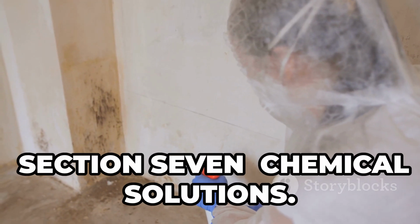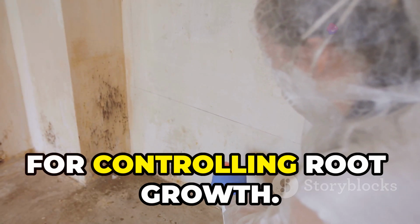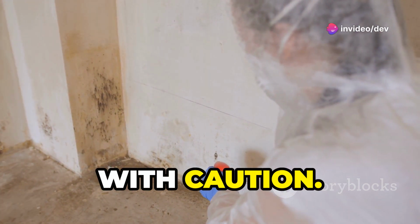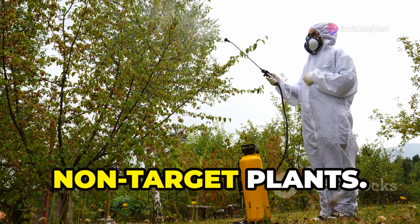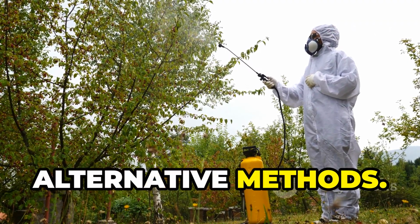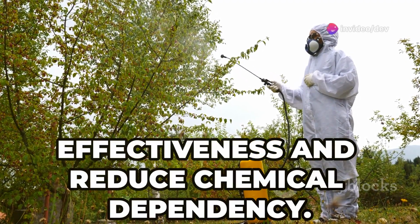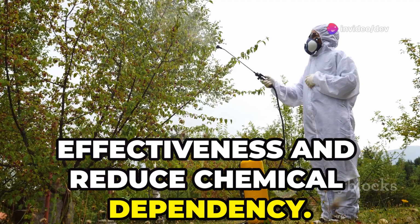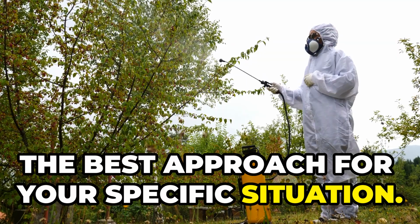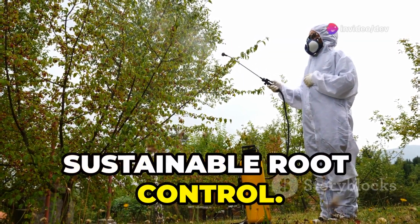Section 7. Chemical solutions. Chemical treatments are another option for controlling root growth. They can be effective, but must be used with caution. Overuse can harm the environment and non-target plants. Always follow guidelines and consider alternative methods. Combining chemical treatments with physical barriers can enhance effectiveness and reduce chemical dependency. Consult with a professional to determine the best approach for your specific situation. Remember, responsible use of chemicals is key to sustainable root control.